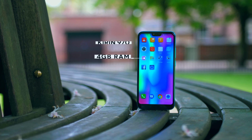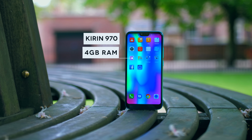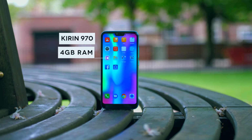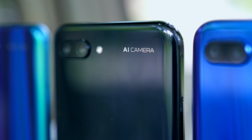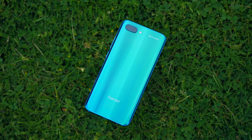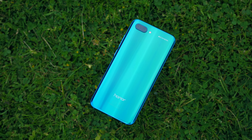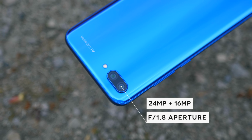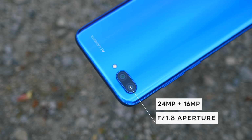The Honor 10 is packing the latest Kirin 970 chip from Huawei, and as you might know, this includes a dedicated neural processing unit, which aids in tasks that use artificial intelligence. And you notice this the most when it comes to camera. So, dual camera, we've seen that before, but Honor isn't messing around here. You've got a 16 megapixel and a 24 megapixel setup.